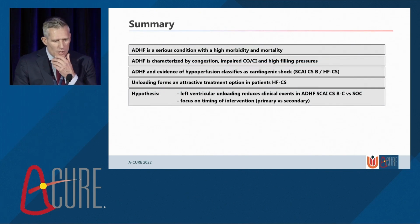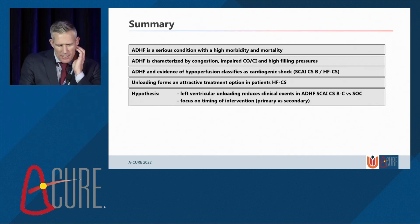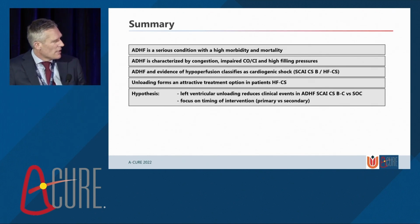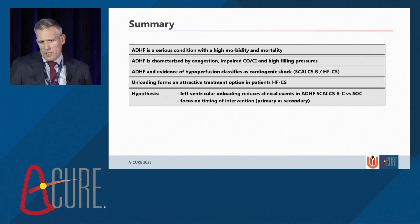So to summarize, acute decompensated heart failure is a very common, serious condition. It's congestion, diminished cardiac output, high filling pressures, and patients that have evidence of hypoperfusion are really sick and need attention. We see those patients in cardiogenic shock, either B or C, and we will unload them with the Impella as a very attractive alternative in this patient category. We're testing the hypothesis that mechanical unloading is actually better than inotropes, but also we're testing the timing of the intervention. That means that we go directly to the Impella instead of introducing the Impella only after inotropes fail. Thank you.